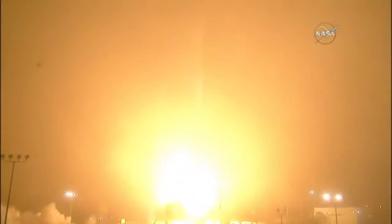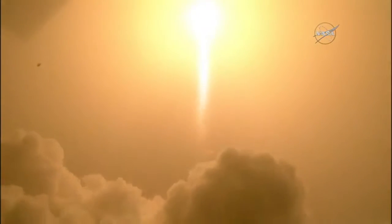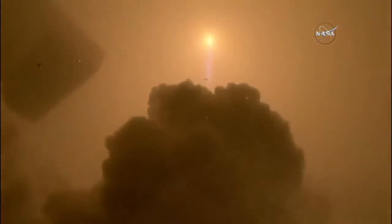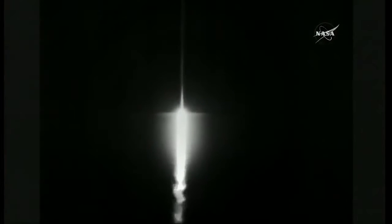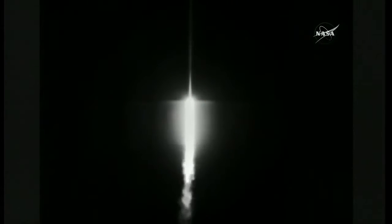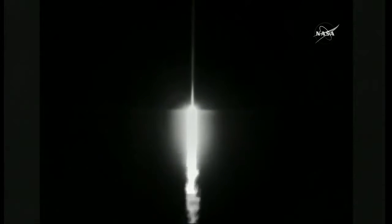And liftoff of the Atlas V, launching the first interplanetary mission from the West Coast, and NASA's InSight, the first outer space robotic explorer to study the interior of Mars. Good. Check pressures and RPMs. Expect command for the RD-180 continues to look good at this point in the mission.